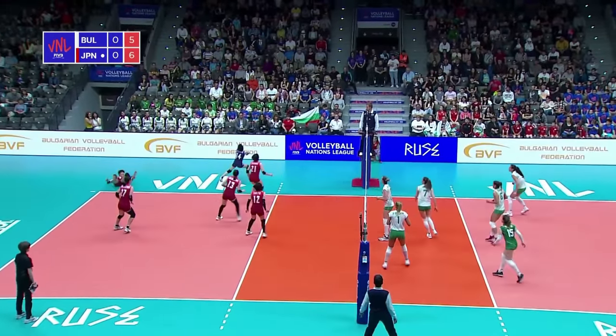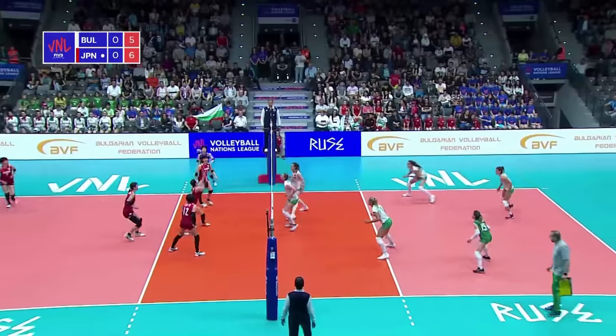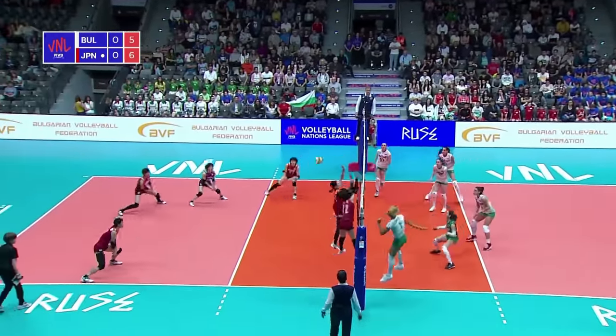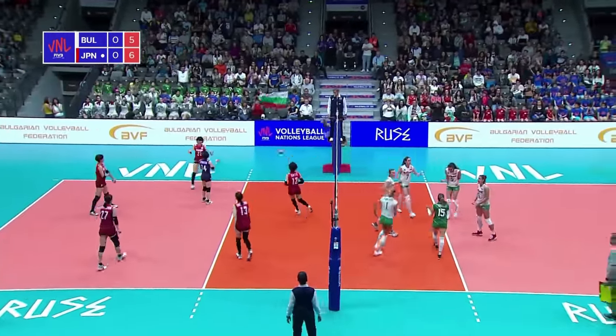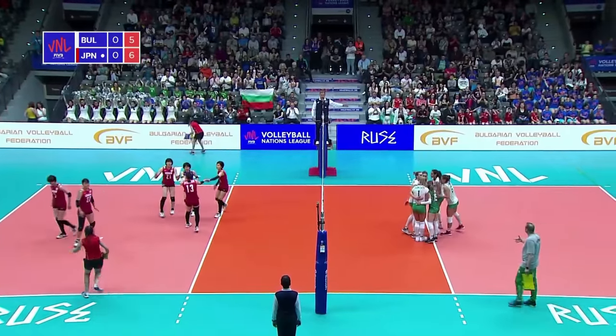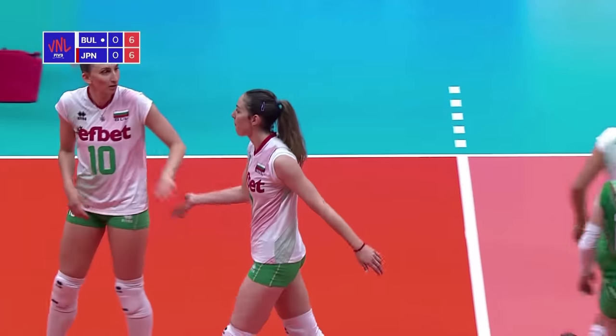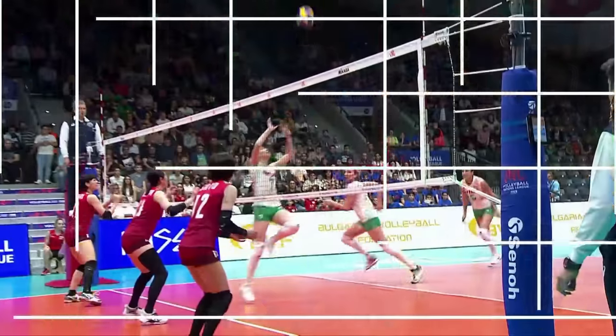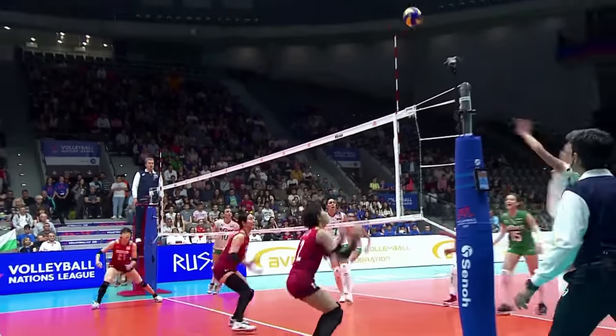Oh, that's a clever placement. Scrambling save was effective by Ishii. Now Bulgaria being pushed all over the court. Terrific reflexes, but no control ultimately on the attempted dig from Iwako Arsenai. It's Bulgaria who get back to level terms.